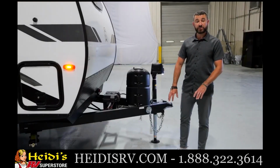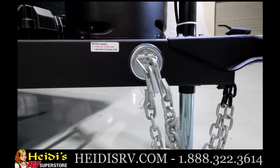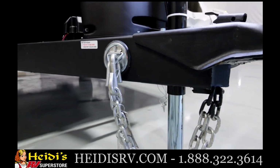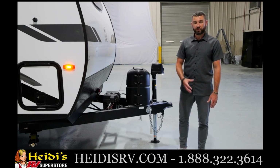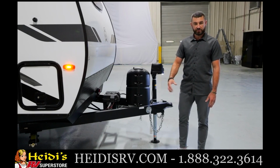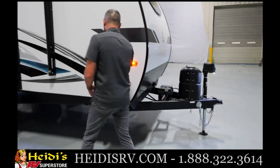All right, before we check out the storage, I want to show you one last feature up here. We've got a utility hook. This is a very versatile feature if you want to tie up pets. It's a nice pet leash connection, so a pet-friendly feature there. If you want to lock up your bikes, you can also do that. So very versatile feature there. Let's check out the front storage here.